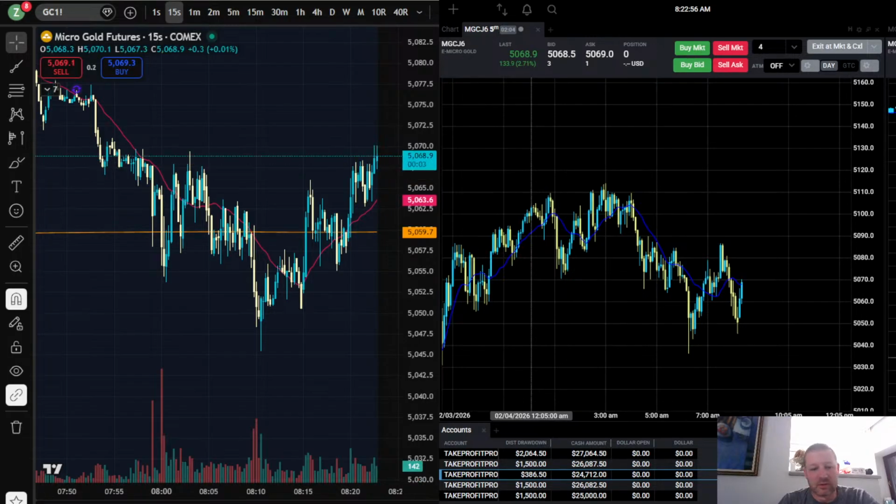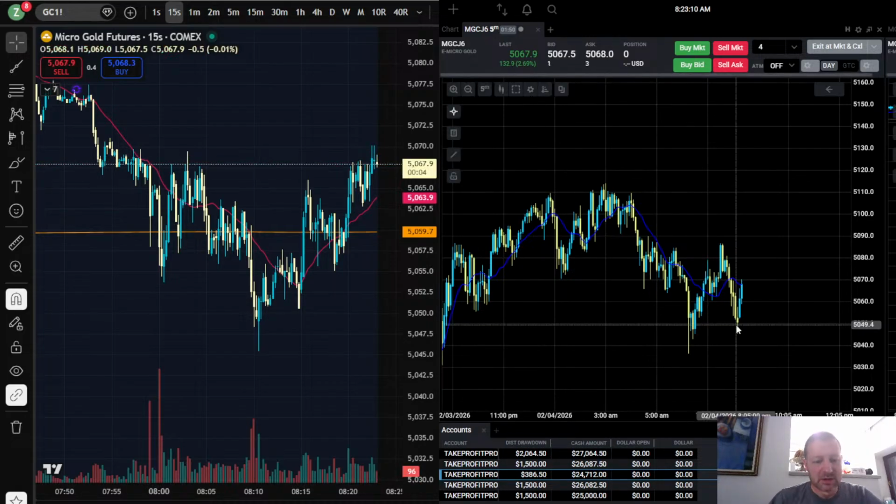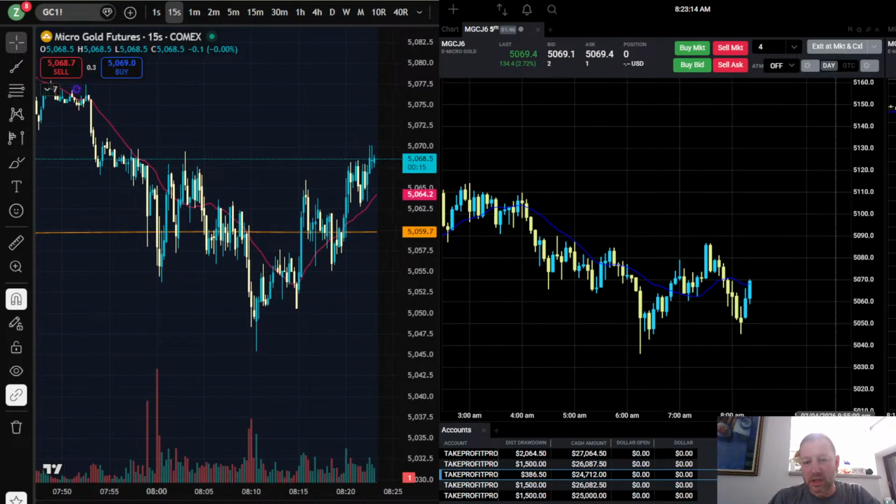I'm going to be a lot more patient than I was yesterday, and look for really good setups and do small size. I'm probably looking at 1 to 2 micros, 3 at the very max today. So I've got to get my trade copier set up.